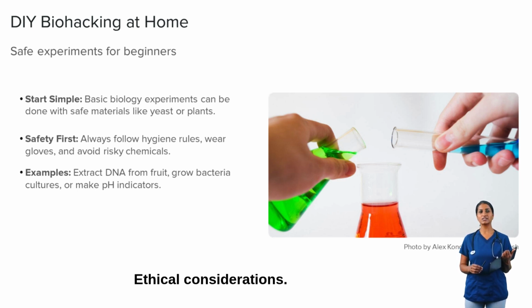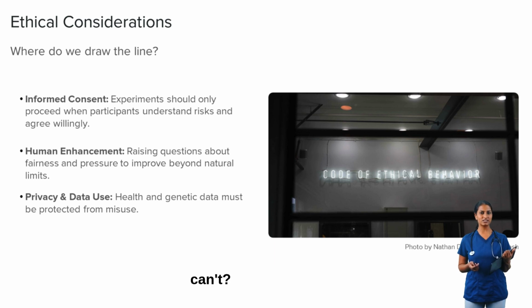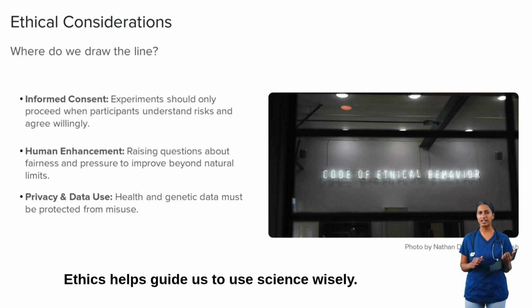Ethical considerations. Biohacking also raises ethical questions. Is it fair to upgrade your body if others can't? Should we edit genes just to look better? People must agree to any tests they join, and everyone's health data should stay private. Ethics helps guide us to use science wisely.